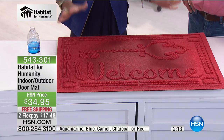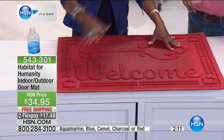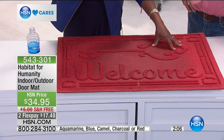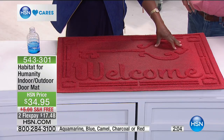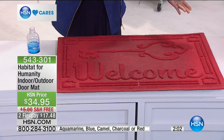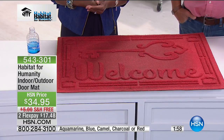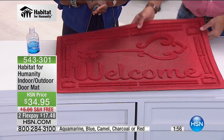Putting a new doormat by the front door, the back door. Maybe they're a mess. Maybe you haven't even looked at the ones by the garage door or by the French doors that lead out to your patio. People are noticing those as well. So this way, you're bringing home a beautiful functional mat that you need, and you're benefiting Habitat for Humanity.